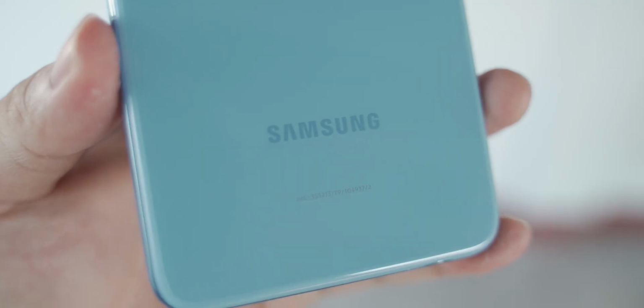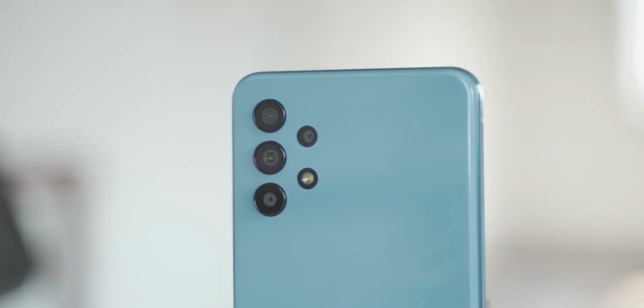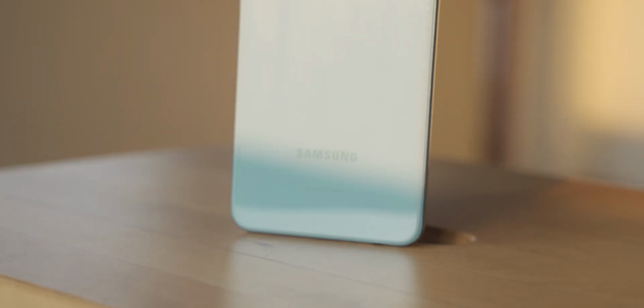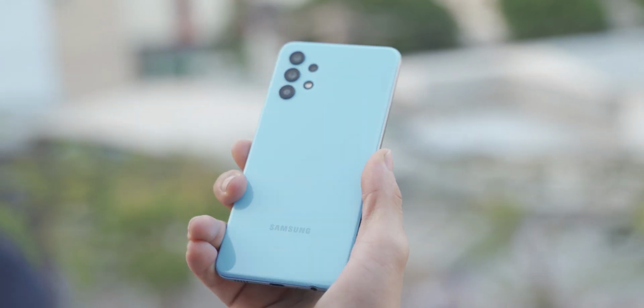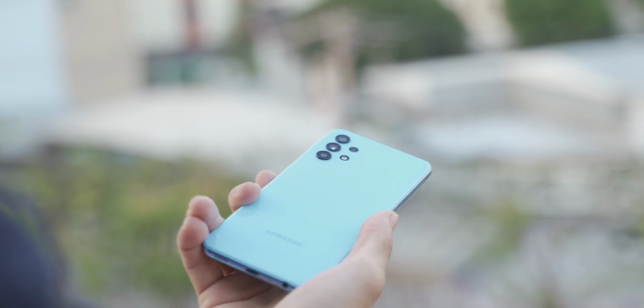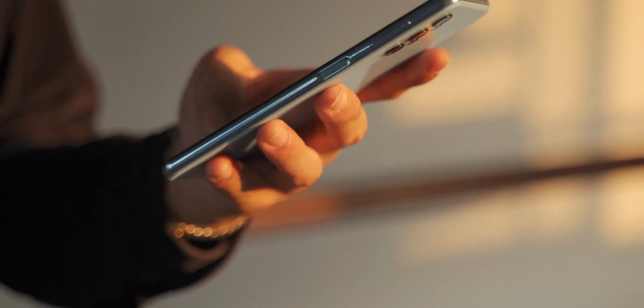Let's first talk about that design. This is probably the cleanest and simplest looking back of the phone I've seen in years. It's just the Samsung logo and the camera lenses that are dots on plain plastic shell. The phone is made out of plastic, obviously. At this price range in 2021, there's no way Samsung is going to include a higher-end material for this price. But plastic is good. It doesn't feel sturdy or anything, but it doesn't crack as easy as glass does.